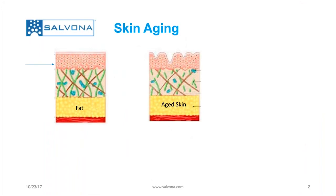So this is a cross-section of the skin. On the left side, you see a young looking skin, and on the right side, an aged skin. In a typical skin cross section, you can see on the top the stratum corneum, below it, the epidermis. The dermis layer is more complex.